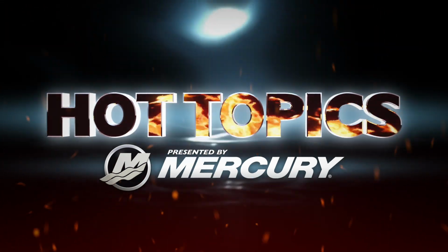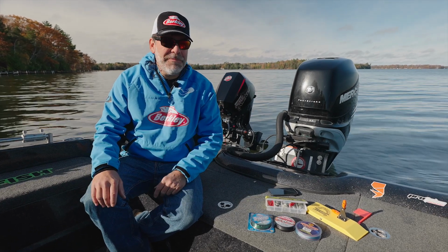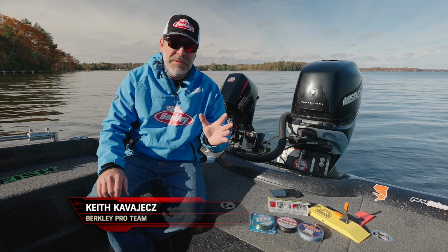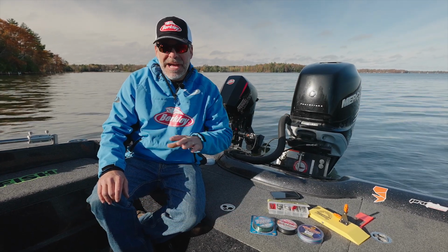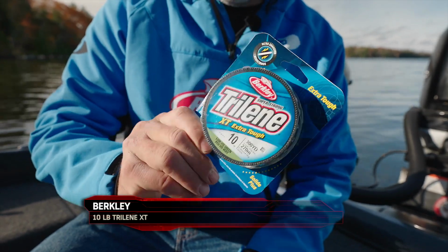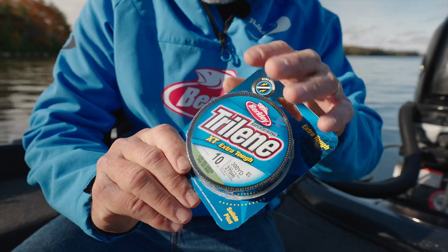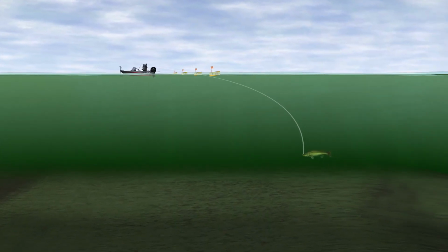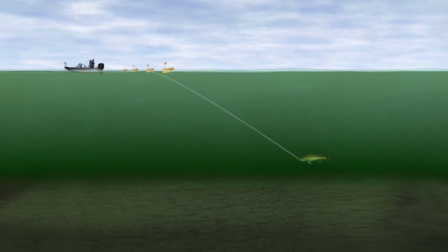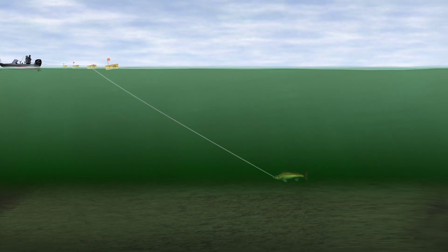Hey, let's talk a little bit about fishing lines for trolling crankbaits. Basically, I use two different lines based on the situation I'm in. If I don't have to run my crankbaits right down on the bottom, in that situation, I like to use good old 10-pound XT. But the good thing is when you're trolling those type of situations where you're not too worried about feel, you can actually use this line and help you get more fish into the boat because it's got a little bit of stretch in it.